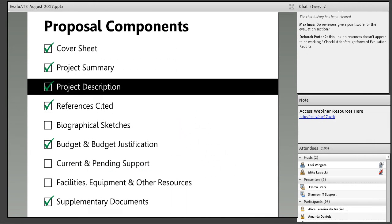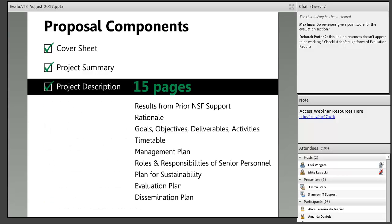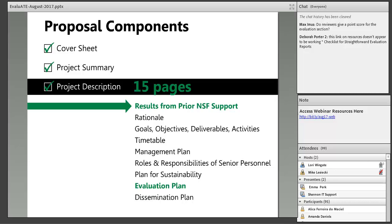Next is your project description. So this is that 15-page explanation of what you're going to do with the grant funds. And this is the bulk of your proposal package, and you have to cover a lot of ground here. The things I've listed here are the key elements of your project description, and I've pulled these right out of the ATE program solicitation. So the two places where evaluation needs to figure prominently are the results from prior NSF support and, of course, the evaluation plan. So let's think about results of prior support first.